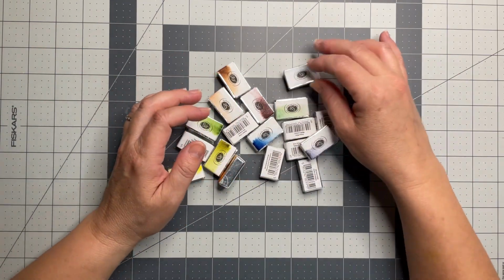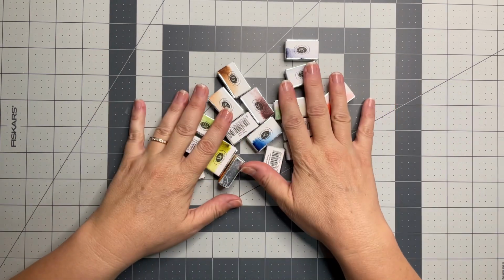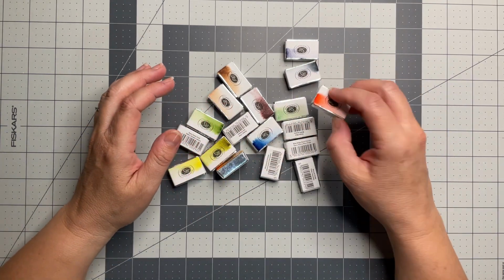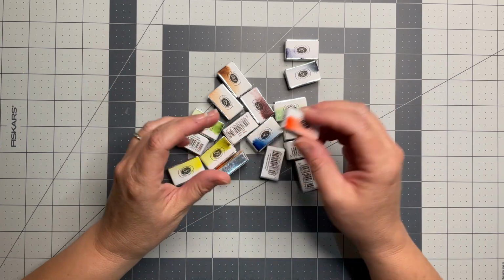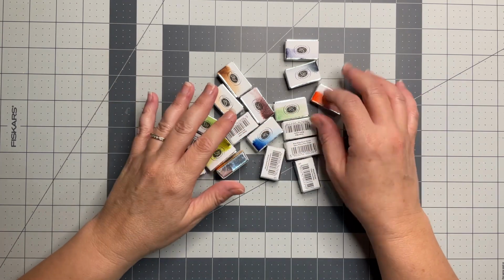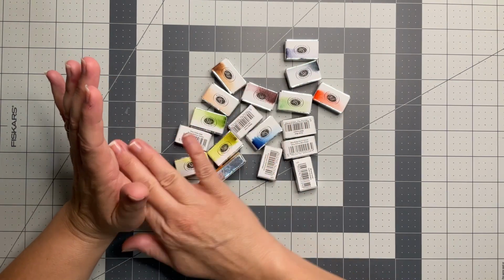And it did take a while. I was so excited to get these, and it took a while to get. So anyway, I got them now. So what I'm going to do is peel off the paper, and I'll show you that here in a minute. So let me finish with the rest of the supplies.